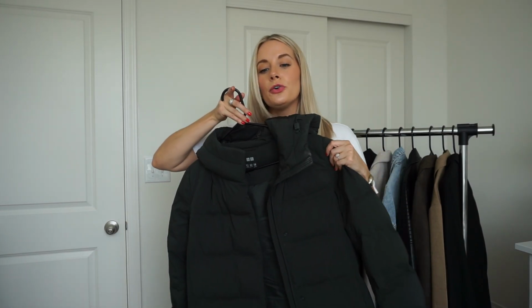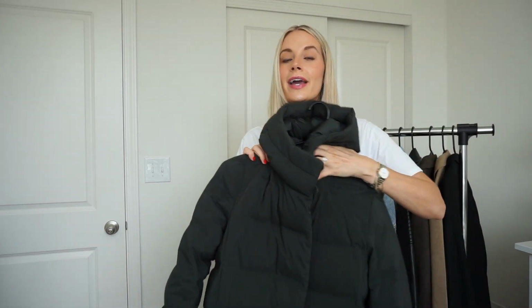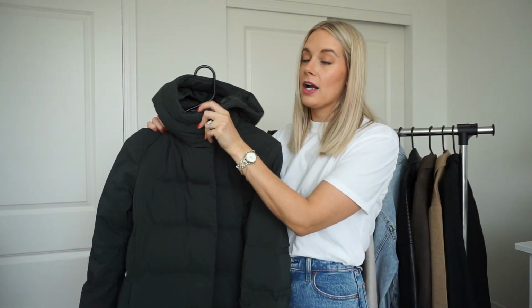It does go down to about mid-thigh, which I like, because I like a long jacket. I'm not running around with a jacket that's not covering my booty, because I feel like that's where all my heat gets lost. I don't know why, but I feel like that. This is amazing. You can get away with not wearing a scarf because, like I said, it covers the neck. It's stunning. It's everything you need and more.